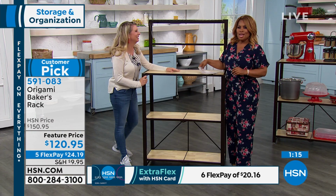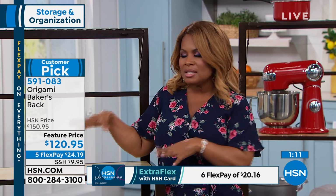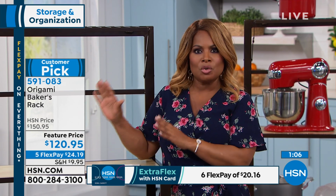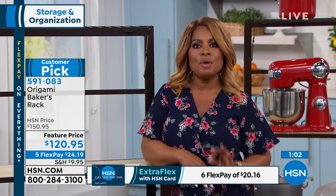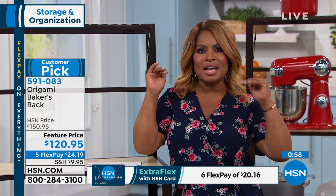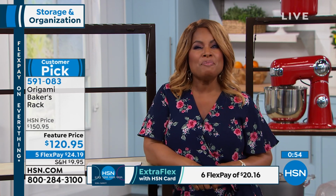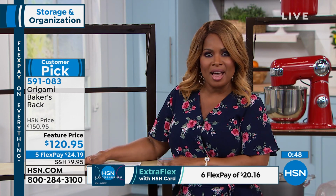Type in origami. And if this doesn't work for the space that you'd like to find more storage for or have more space, go to our website. I promise you that you'll find a solution there. There are so many sizes, so many shapes, so many beautiful colors. It's like Pinterest. You'll probably end up spending some time there, but there are lots of great choices for you. We just wanted to highlight a few.